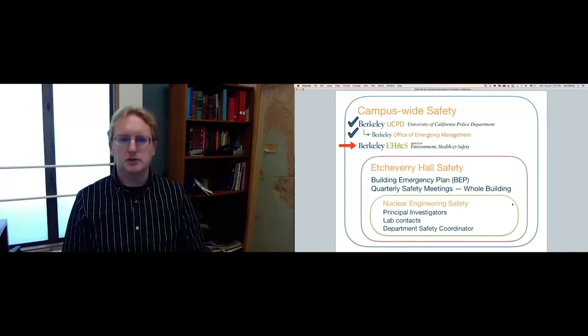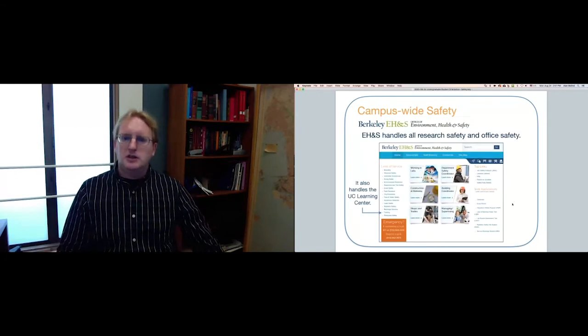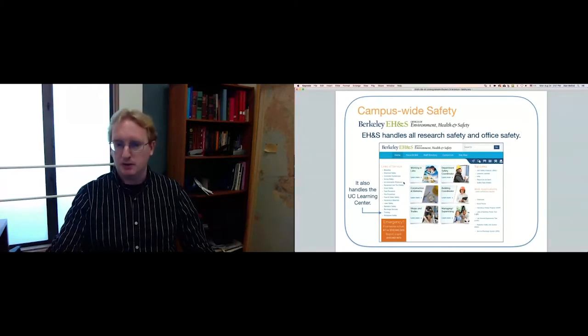So we've talked about those two organizations. Now we're going to focus on the Office of Environment, Health, and Safety. EH&S handles all research and office safety for campus. They are the main organization, and they have a bunch of experts. I don't know if this font is too small for you to read, but I'll just read some of it for you. They handle things like biosafety, chemical safety, diving safety, environmental protection, fire prevention, lasers, radiation.